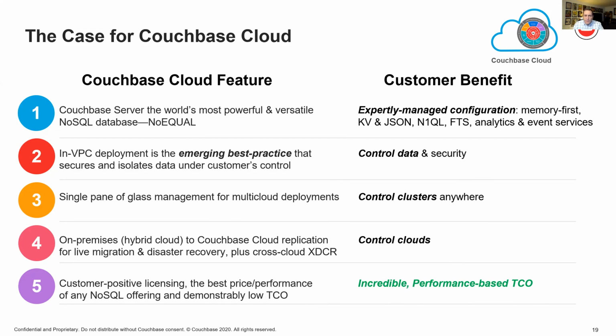10 different SDKs. Then you get the confidence of in-VPC deployment, which we feel is an emerging best practice that allows you to control the data, the most important asset that you have, by yourself. If you don't want Couchbase to access it, turn us off. So you control your data, your security, your data sovereignty. You manage the entire environment through a single pane of glass. Multiple clusters deployed globally all come back into the Couchbase control plane.